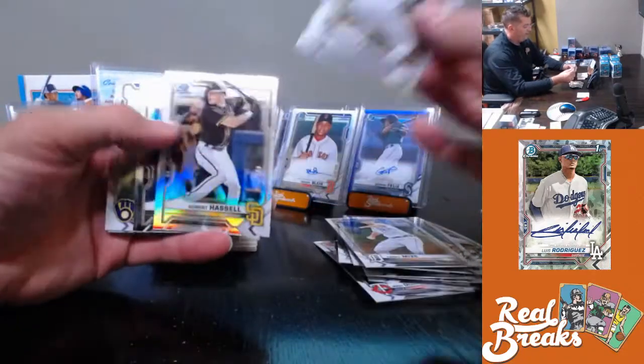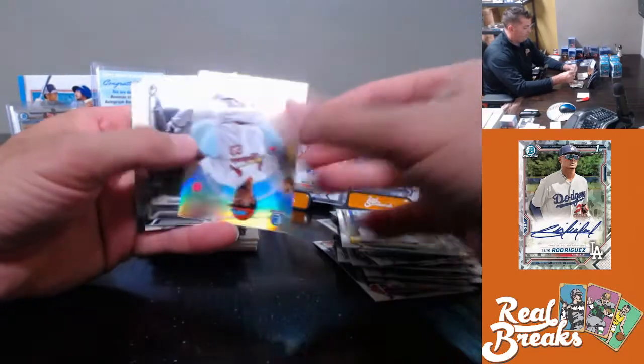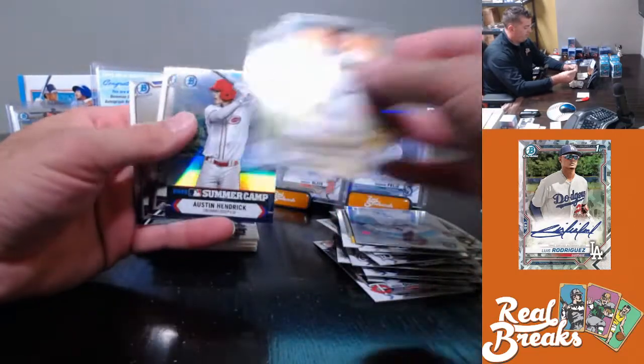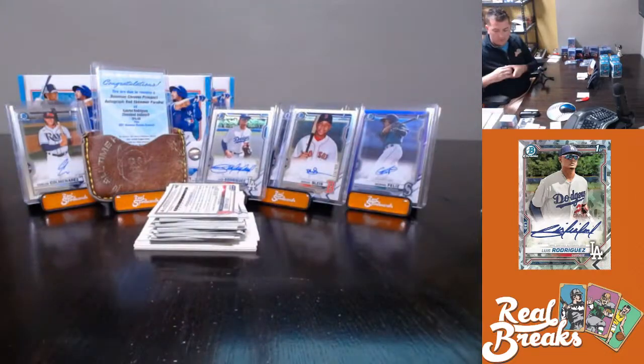Keith Hernandez. Yeah, I bet Keith Hernandez is really excited to be there. Trying to stop the glare. I'm Keith Hernandez.